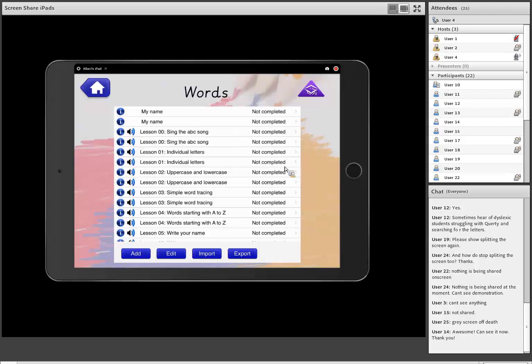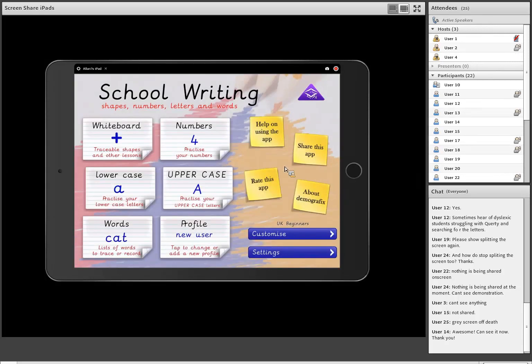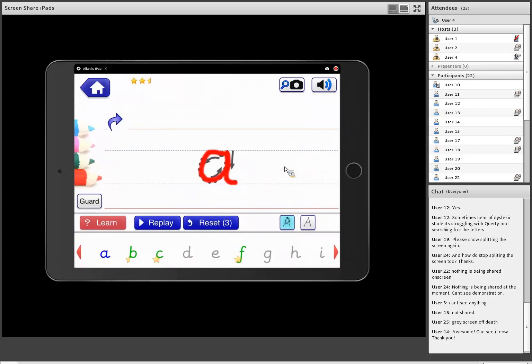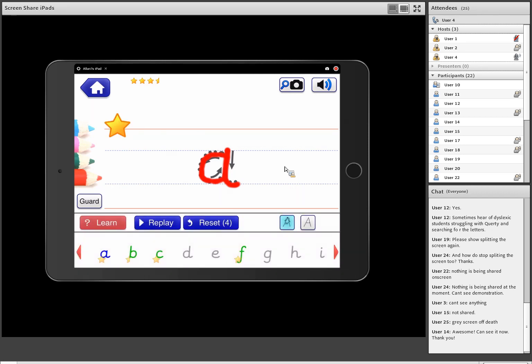Tapped on the wrong one there. Right, that's individual letters. Let's go back a stage. Lowercase letters, that's one I was trying to do earlier on. Let's just reset that one. It shows you how to create the letters. How this works is, as I move around, we get a sort of sound coming out. I'll go back at the top, then it starts coming down. And oh, I get a gold star for that. That was neat enough. Sometimes I've had some very strange noises coming from these when my effort hasn't been quite good enough.